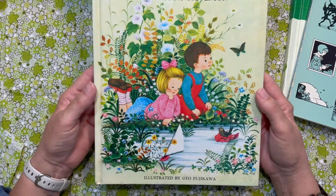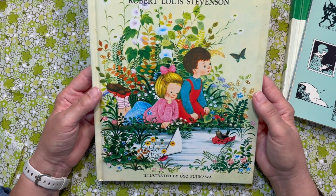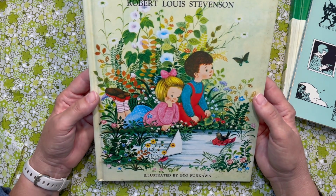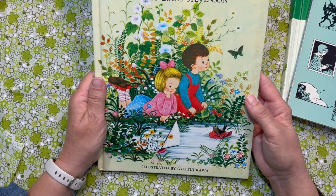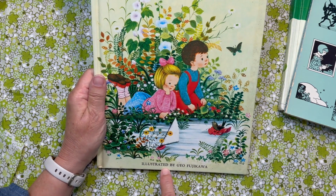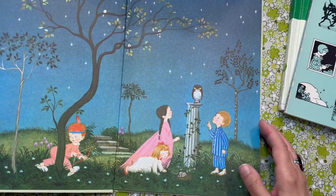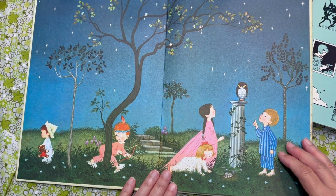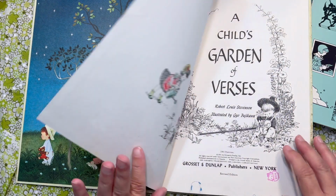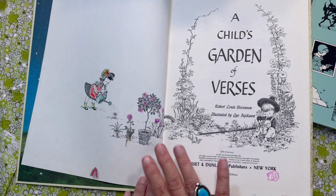And this one, I did let out a little gasp of excitement when I picked up this. This is A Child's Garden of Verses by Robert Louis Stevenson, but the most wonderful thing about it is illustrated by one of my favorite illustrators, Yo Fujikawa. If you know his illustrations in his books, you know how fabulous they are. I mean, look at that. So beautiful, so wonderful.